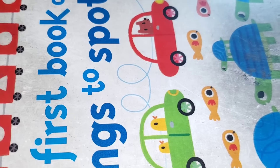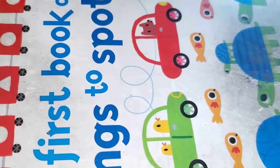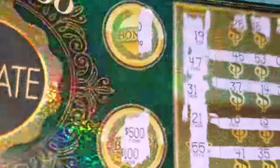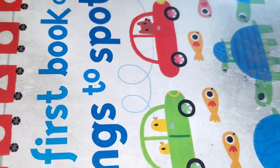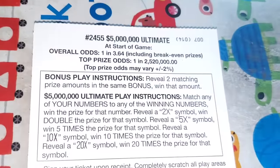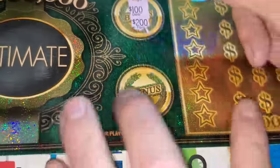425? 2, 3... No. 375. Sorry. 375. All right, ultimate. I need 500. That would get us close. Here we go. Lost on 4, 5, and 6. And now we got 7. Won a 3-point. 6-4. 2, 5, 10, or 20X. Two matching amounts.